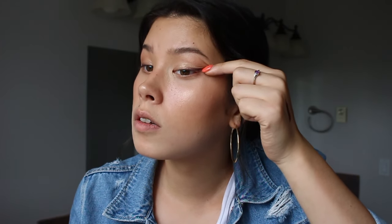Just gonna add some more product to the outer corners of the look. Not blending that part out because I want it to show an ombre look, so it's blended and then I got the pigment. It's not a real noticeable wing because you're just pulling it a little bit to shape it, but it's just gonna lift your eye, give a little bit of a shadow of a wing, and I think it's really pretty. So I'm gonna curl my lashes.